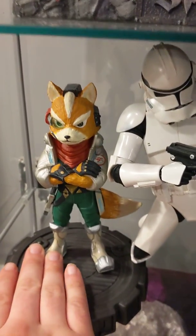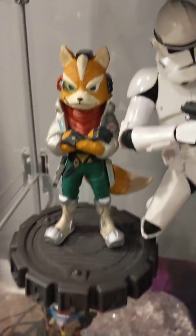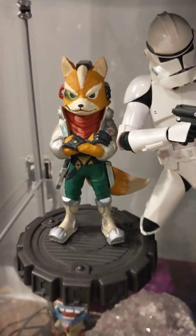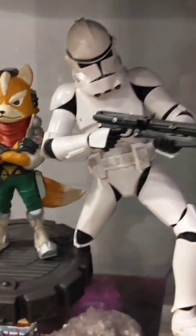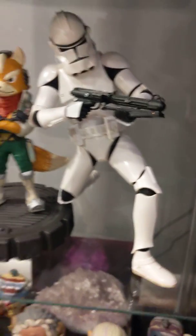This is a Star Fox that my girlfriend got me. I really like it. Wish he would stand up a little bit better, but I really like Star Fox. That character is awesome. It's accompanied by a random clone trooper.